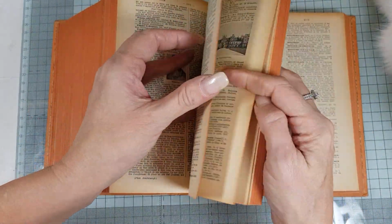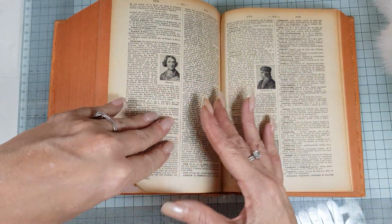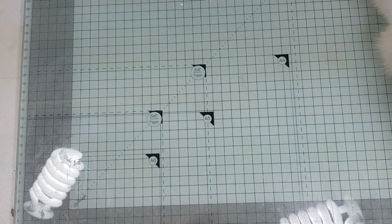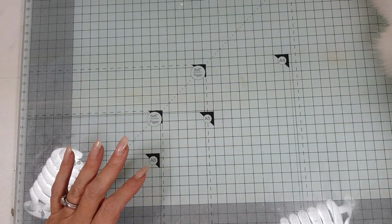They are very thin, so, you know, if you were doing pockets and that, you would have to glue quite a few together. But I use them more for collaging. So I have enough of these French encyclopedias now. And if anybody wants some of those pages, just contact me and I'll send you some.